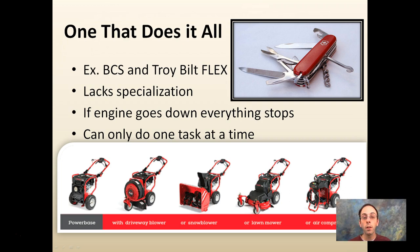But the advantage is, you only have one thing to keep and maintain, so that does make it a lot easier. Typically, you're not mowing the lawn and snowblowing at the same time, so you're only using those one at a time. You take care of that piece of equipment and it can last you a long time.